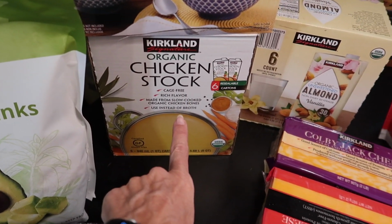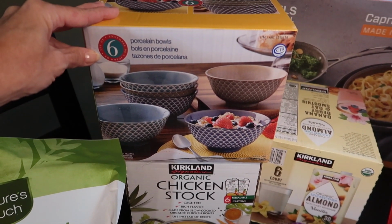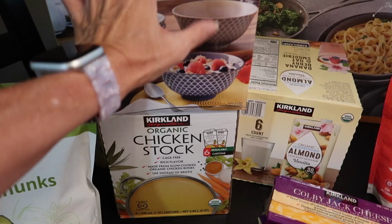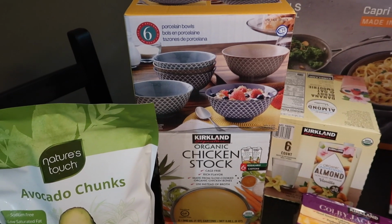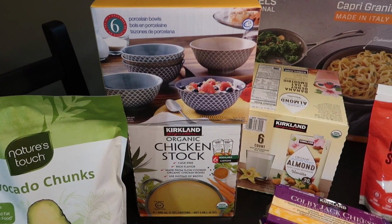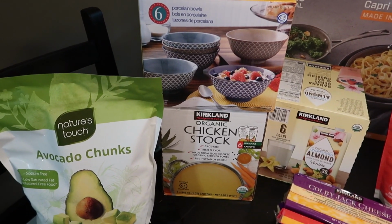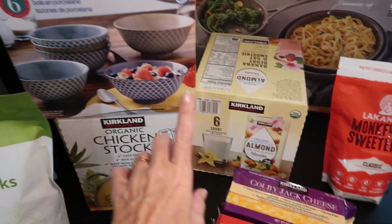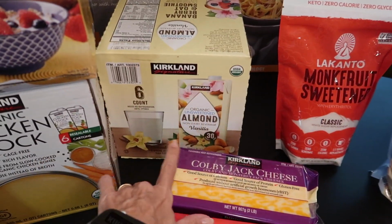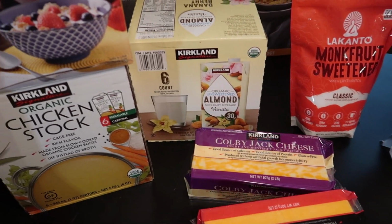Okay, so we have chicken stock. Aren't these pretty? They were marked down, or they were running a special on them. They were $8.50 for 6 bowls. And what do I always say? If your presentation is beautiful, you eat off a beautiful plate, out of a beautiful bowl, it just feels better. It just does. So I picked them up. And okay, now we have almond milk, unsweetened vanilla almond milk.